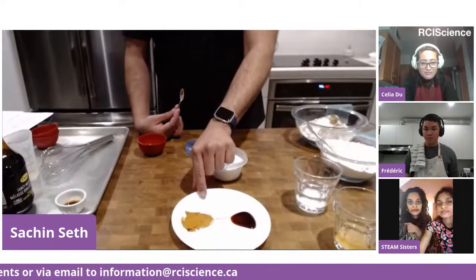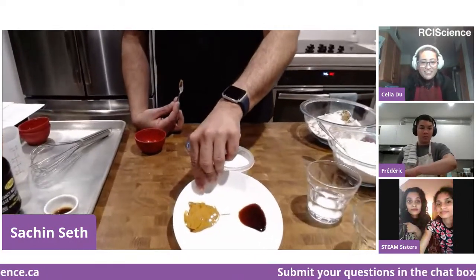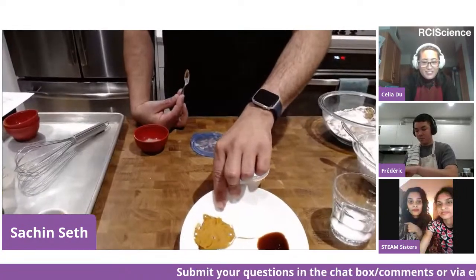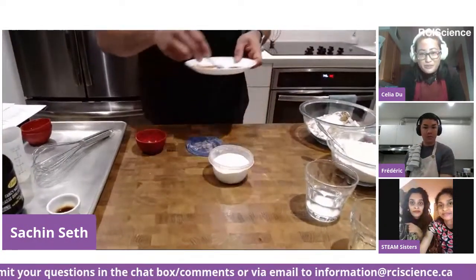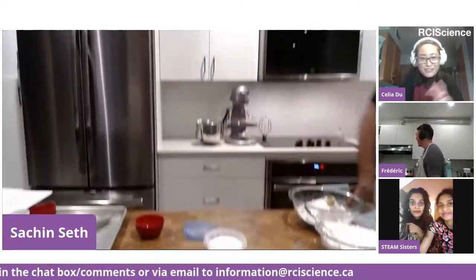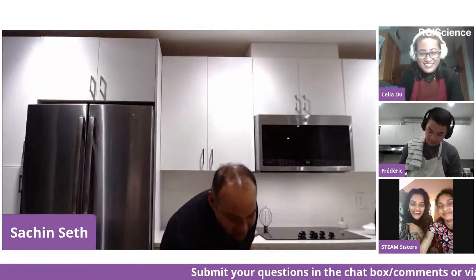So now you can see, after a couple of minutes, how frothy it's gotten there. It's completely changed its character with that baking soda. And if anyone remembers anything from high school chemistry, those are two signs of a chemical change or a chemical reaction, right? Color change and bubbling. That's right. So baking soda, we need that, and that's going inside here.